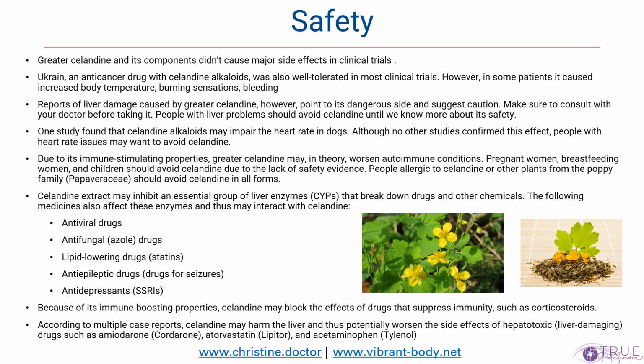Overall, as you can see, a safe herb to take with many amazing health benefits. Some caution, as you can see, especially with potential drug interactions, is advisable, but other than that, it's a great gift from nature again.